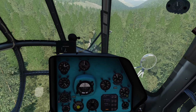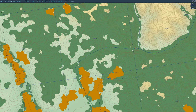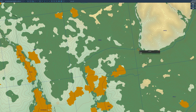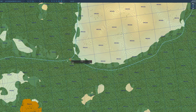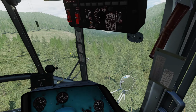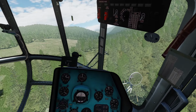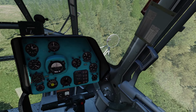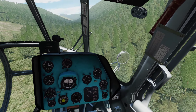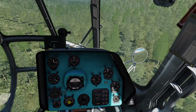Right, we're coming up to a reference point here. Flying along this valley, there is this junction here, which is at 3082, well, nearly 3083. So when we get to it, we'll be seeing 30 on the top drum and 82, or pretty much 83, on the middle drum.